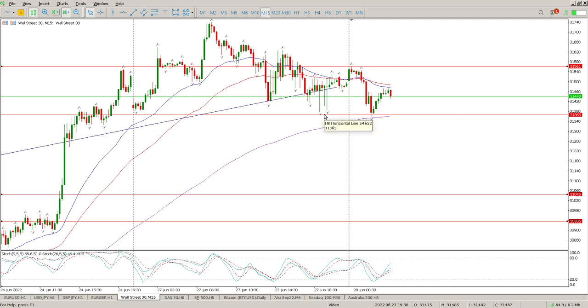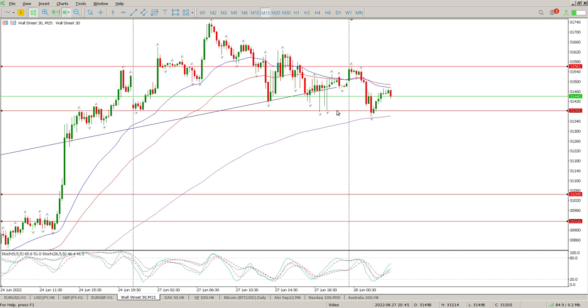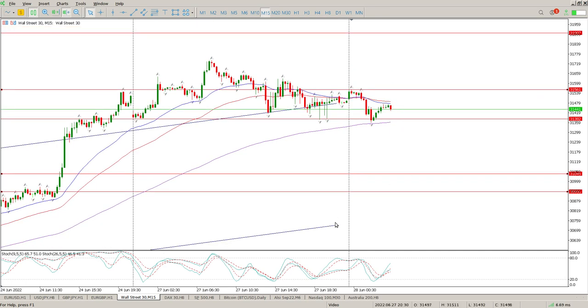Let's just move it a little bit up to there because there's quite a bit of support here. So a break to the downside of 31,382. I want to see a break and a retest and then a rejection of it. That would get me short, and that would be basically to the bottom of the channel down here somewhere at 30,800. But 31,000 would probably be my first target area, 31,145 and then 31,000. So that's the structure that I can see today.